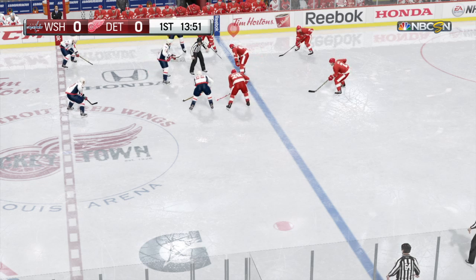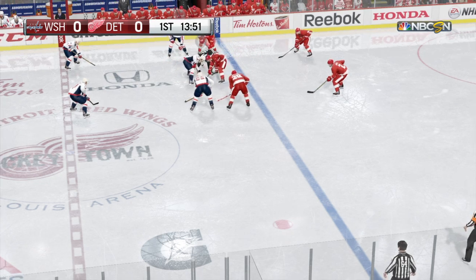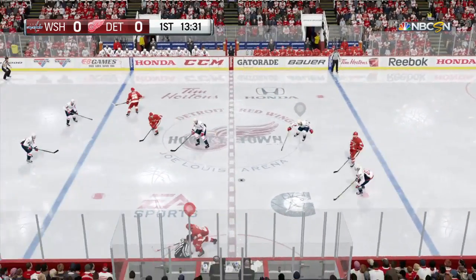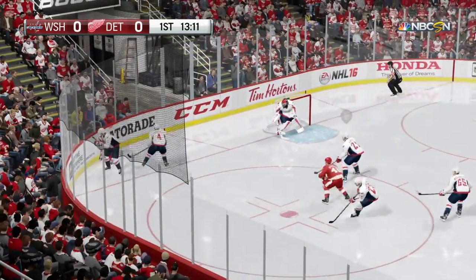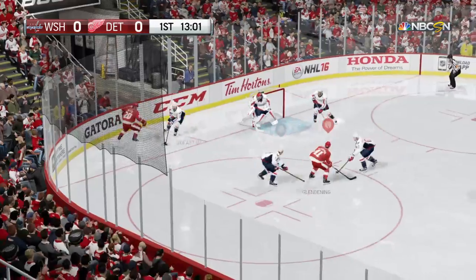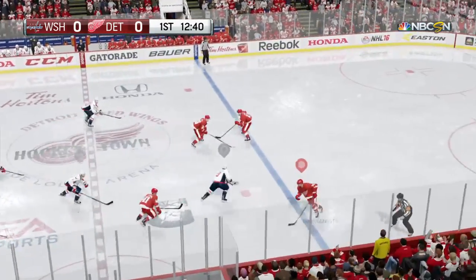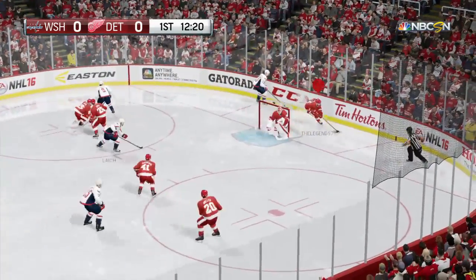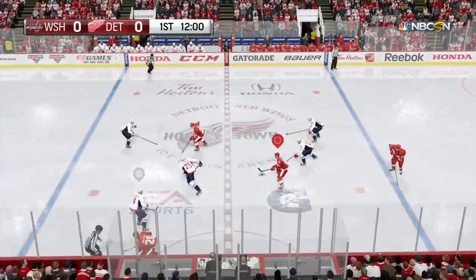Over 6 minutes have been skated here in the first. Still knotted at zeros. The Red Wings win that neutral zone faceoff. Snapping a pass to Miller. Hard work, but it paid off. No icing. The Capitals organizing back in their own end. Good work with the stick. He showed us a lot on that one. Moved along and in. Oh, he missed the net. Chip to Glendening.